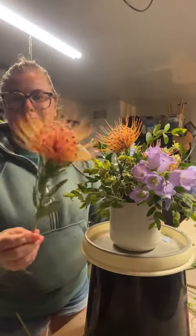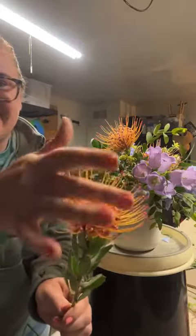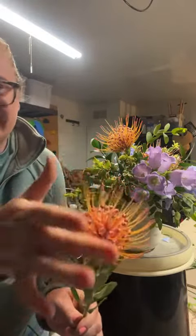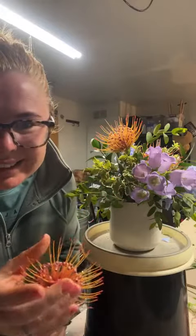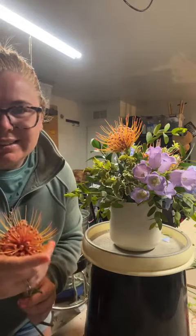What's the big spiky thing? This is pincushion protea. It's really cool, and it's not spiky at all. It just looks spiky. It's soft though. I don't know how to explain it.